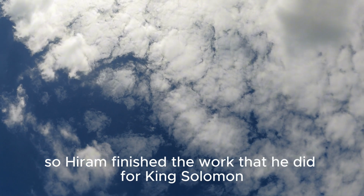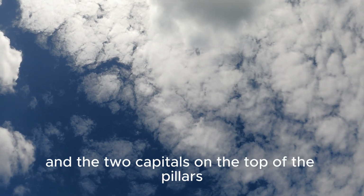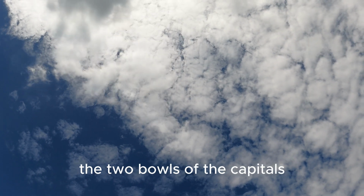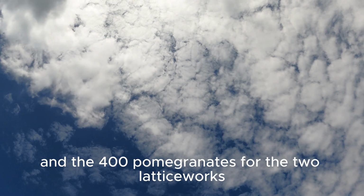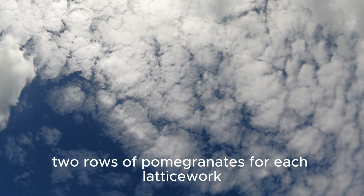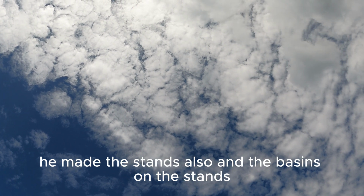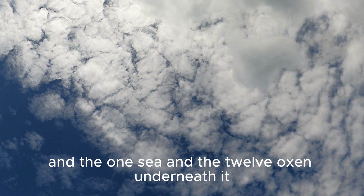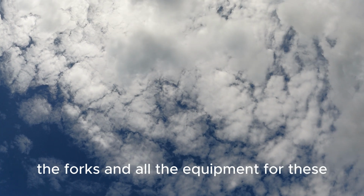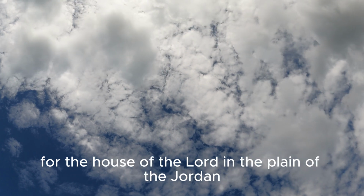So Hiram finished the work that he did for King Solomon on the house of God: the 2 pillars, the bowls, and the 2 capitals on the top of the pillars, and the 2 latticeworks to cover the 2 bowls of the capitals that were on the top of the pillars, and the 400 pomegranates for the 2 latticeworks, 2 rows of pomegranates for each latticework, to cover the 2 bowls of the capitals that were on the pillars. He made the stands also, and the basins on the stands, and the 1 sea, and the 12 oxen underneath it. The pots, the shovels, the forks, and all the equipment for these Hiram-Abi made of burnished bronze for King Solomon for the house of the Lord.